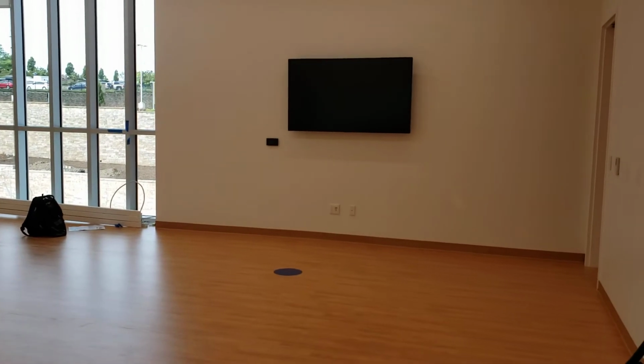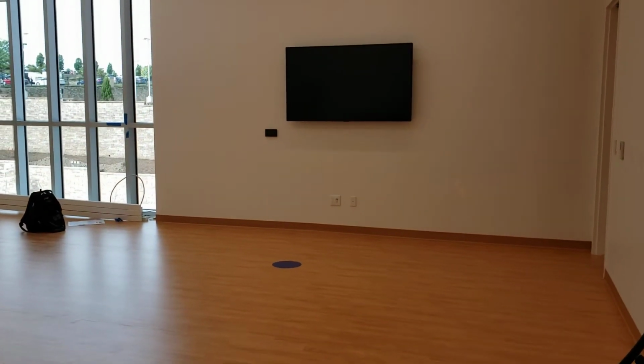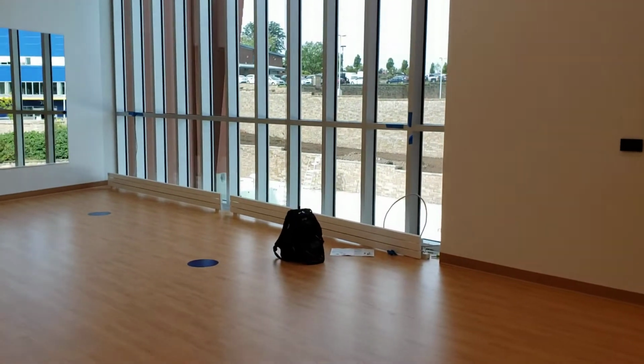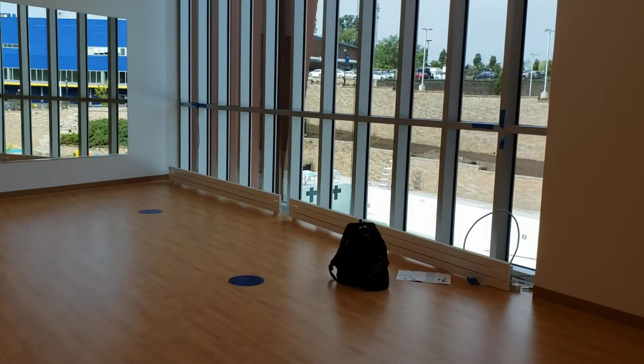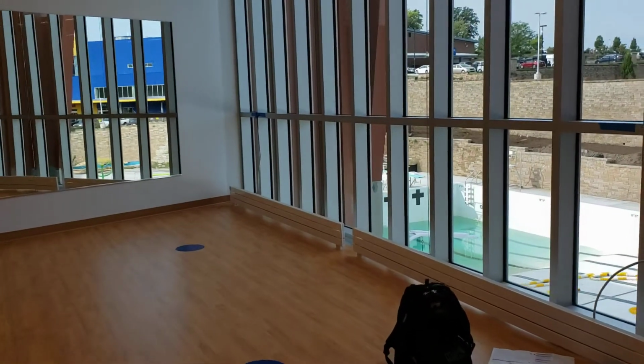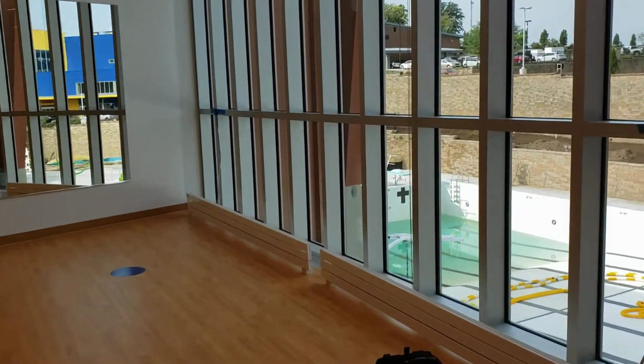We have a TV in the event that we look at fitness on demand in the future. And it also is controlled. It allows the instructors to play their own music through the radio and Bluetooth, as well as we have piped music in here as well.